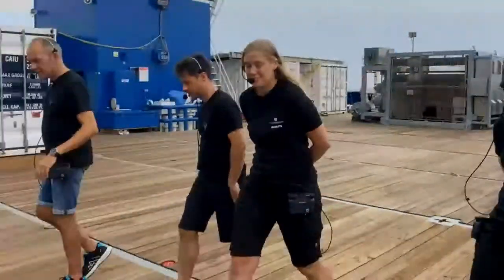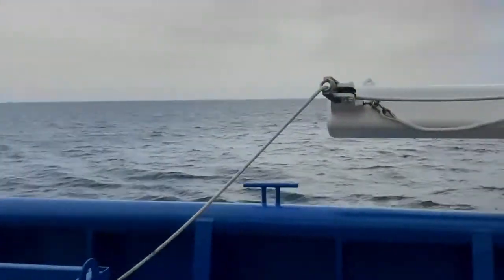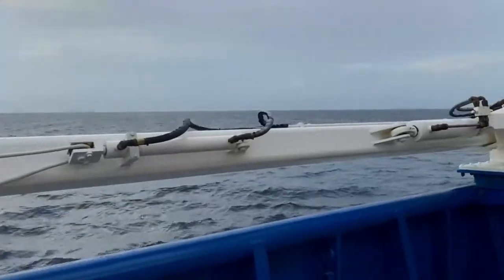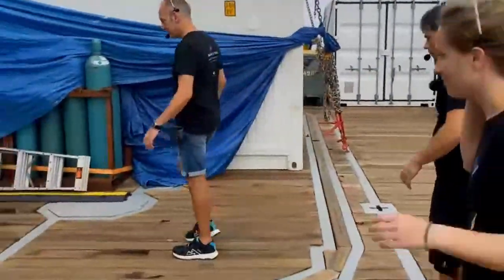Maybe one thing that we forgot to tell everyone is where we are. We are offshore of Panama, and we are reaching the coast right now. After you all.